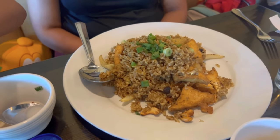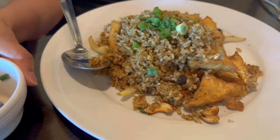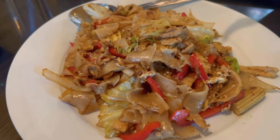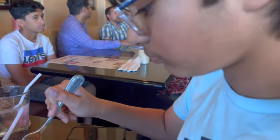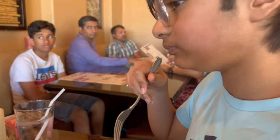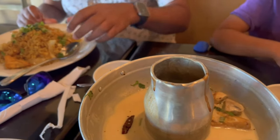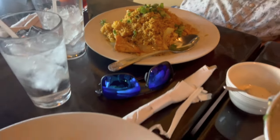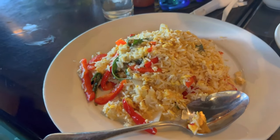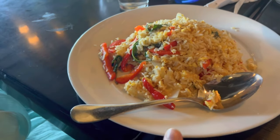First item has arrived. This is the pineapple fried rice without egg, just vegetables. That's Taylor's food because she doesn't eat meat or egg. And Ayush has ordered drunken noodles with chicken, right? How is it? Good. Okay. Here we go. Chili paste. Okay. Chumu ordered some basil fried rice with egg, extra egg, and this is Thai basil fried rice with egg. Oh, that is pineapple fried rice, I'm sorry. That is pineapple fried rice as well. And this is basil fried rice with egg. No meat.